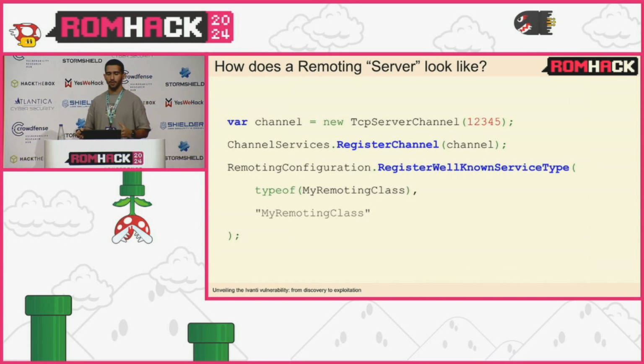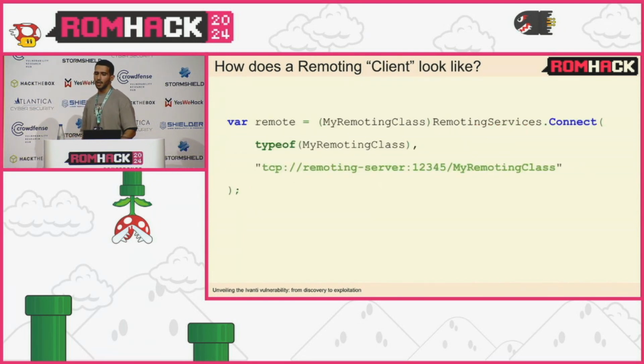Now, this might be the first time hearing about .NET remoting. .NET remoting is simple. A server will just write a couple of lines of code. It creates a server listening on a port, 12345, for example. It registers what it calls a channel, and then it will expose a class and all of its methods under a certain URI. In this case, that URI is my remoting class, and the class that is getting exposed is called my remoting class again, under port 12345 for the TCP channel type. And then a client will simply say, I want to connect to a remote .NET remoting service under this specific URI: TCP, the IP, the port, and the object URI which was used.